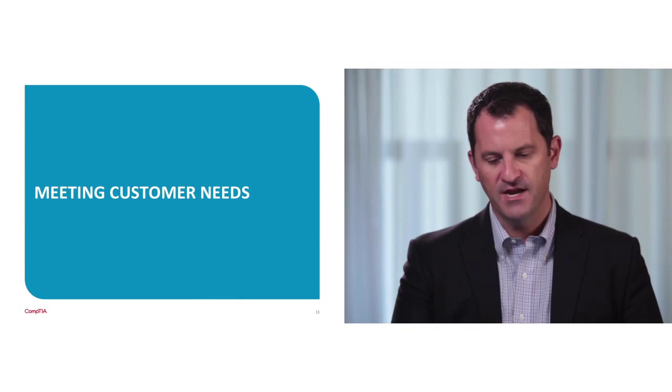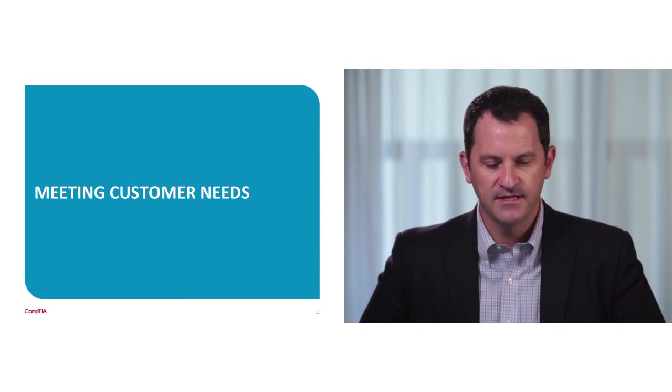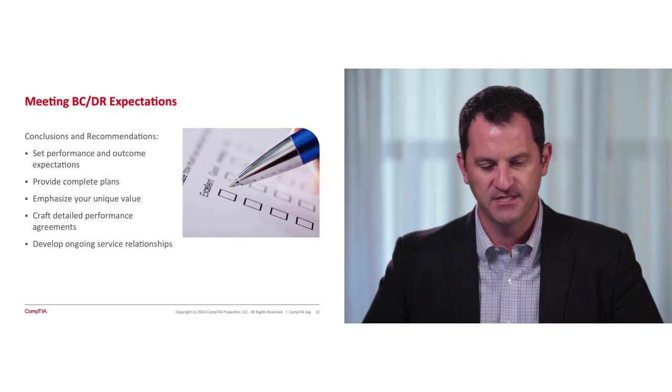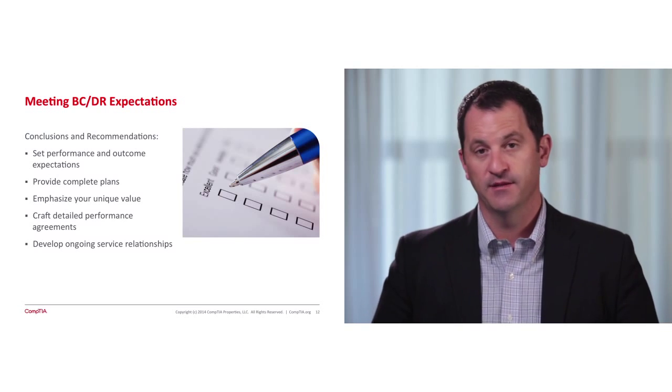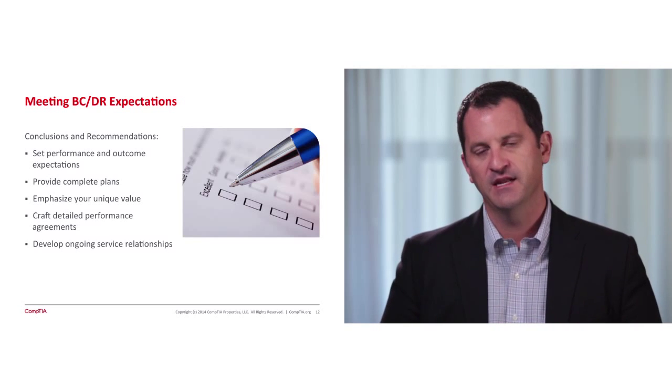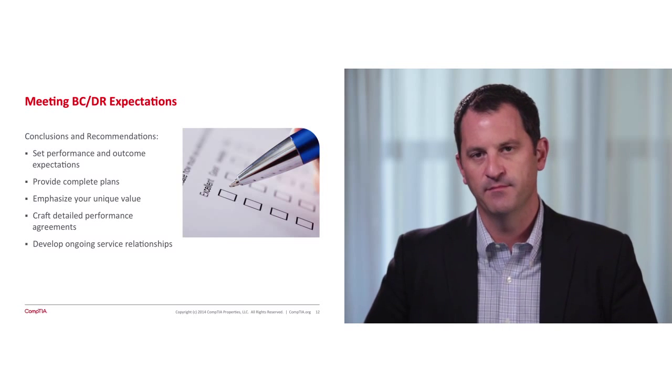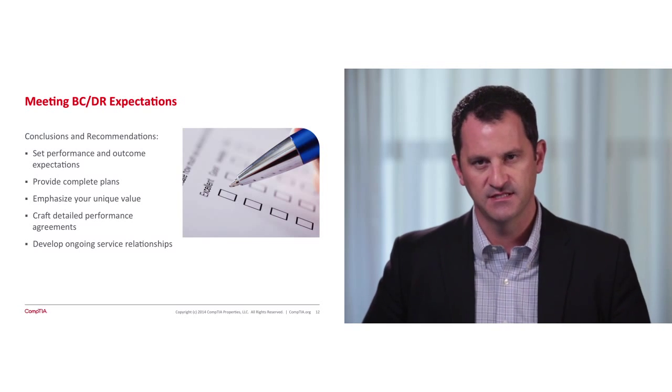So how do you meet customer needs? The reality is, you have to set and establish expectations and manage expectations for your customers, not only in the performance of the duties to implement and manage those solutions, but also in the outcome. That's extremely important when it comes to business disaster recovery and business continuity.